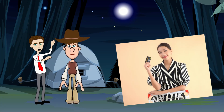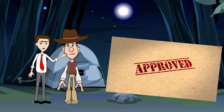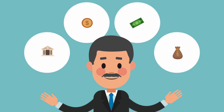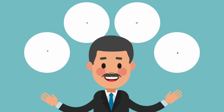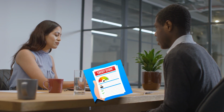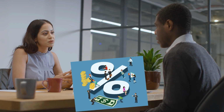A line of credit is very similar to a credit card. The lender first needs to approve you for a certain credit limit based on your creditworthiness, your income, credit score, capacity to repay, outstanding debt, etc. While the exact requirements may vary by lender, someone with a credit score of 690 or more has a higher chance of getting approved with a high limit at a lower interest rate.